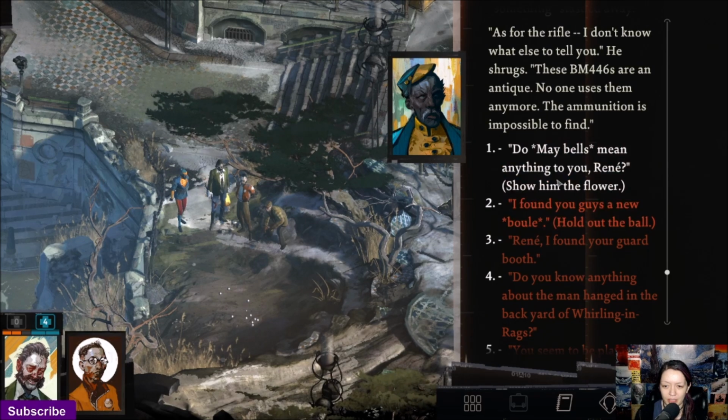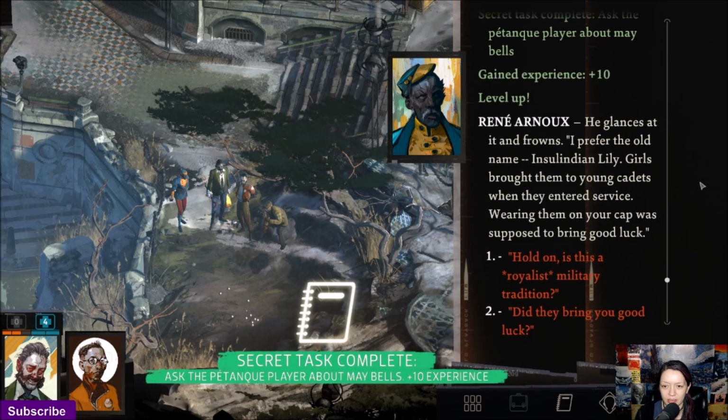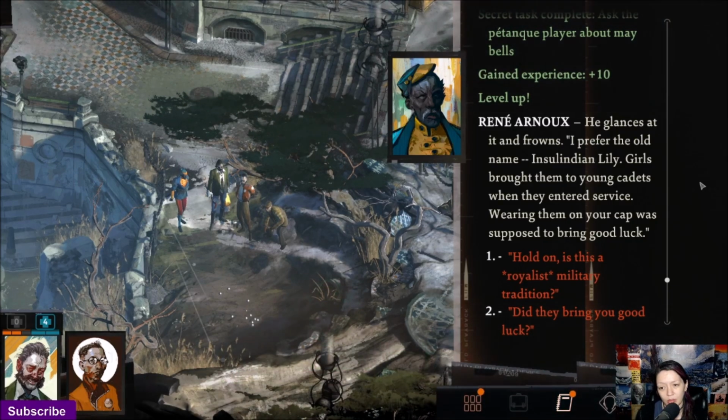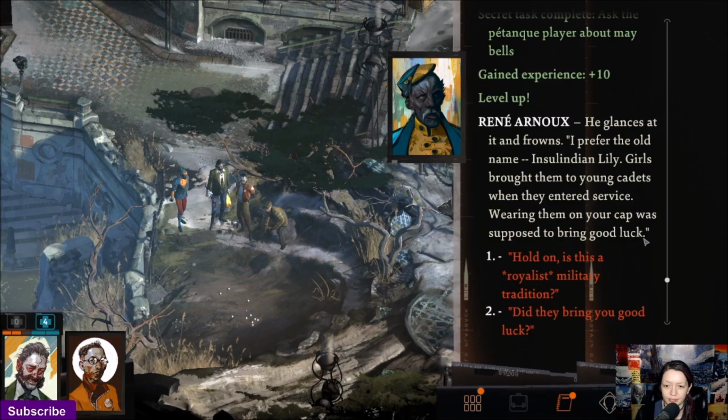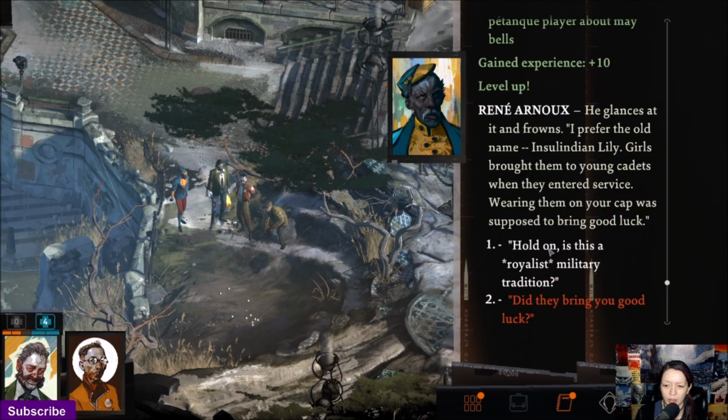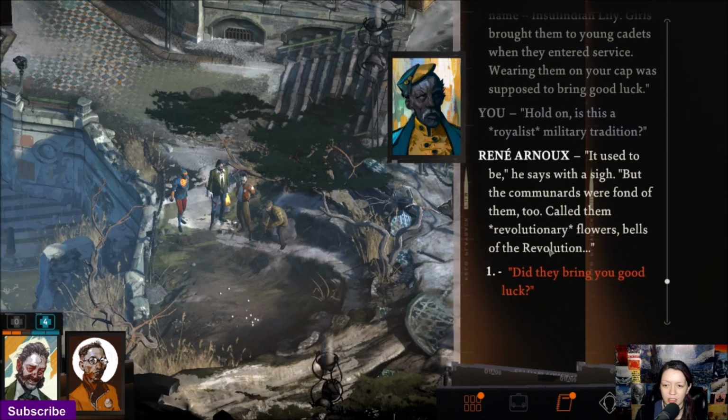Should we move on to the bull? Yeah, no, flower. I prefer the old name, Insulindian Lily. Oh. Girls brought them to young cadets when they entered service. Wearing them on your cap was supposed to bring good luck. Hold on, is this a royalist military tradition? It used to be, he says with a sigh. But the communards were fond of them too. Call them revolutionary flowers. Bells of the revolution.